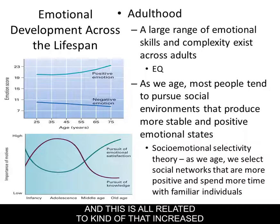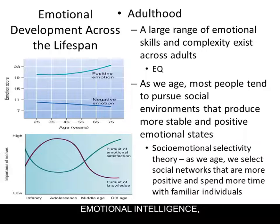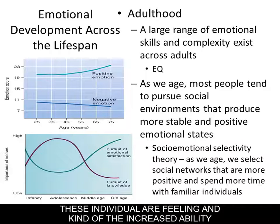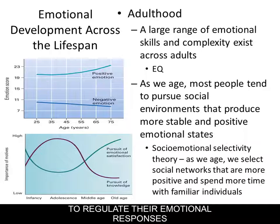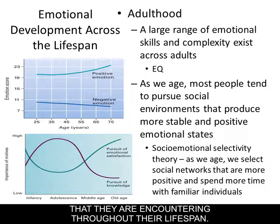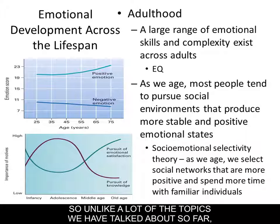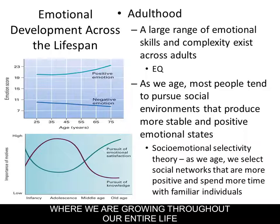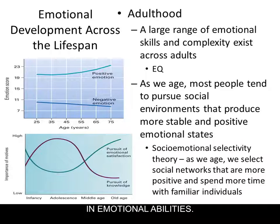And this is all related to kind of that increased emotional intelligence, the increased ability to recognize the emotions these individuals are feeling, and kind of the increased ability to regulate their emotional responses so they can maximize their situations that they're encountering throughout the lifespan. So, unlike a lot of the topics we've talked about so far, this is one of those rare instances where we are growing throughout our entire life in emotional abilities.